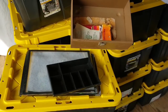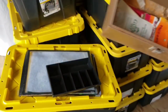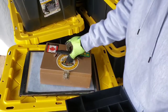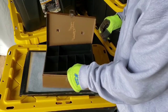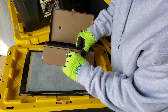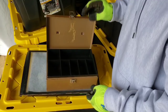Ooh. Looks like we got old paperwork. And we do have a key. We have a key to the lockbox, but nothing in the actual lockbox. I'm curious if that key even fits. Let's find out if the key goes in there. Honestly, it's so rusted. I don't think that goes in there at all.